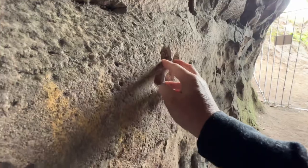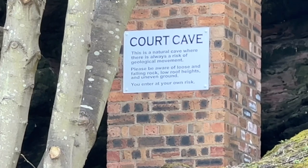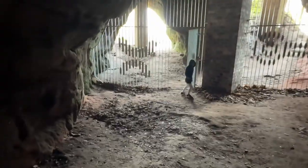See the caravans here. It goes all the way back. We've got all these big concrete structures to hold up, and they've got these fences to stop people going in.